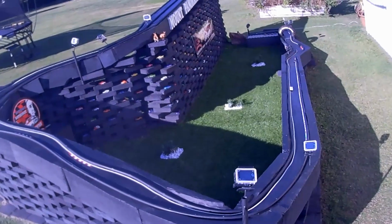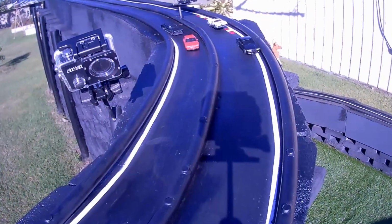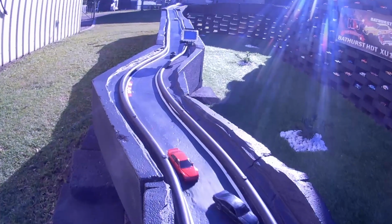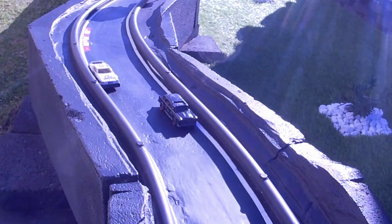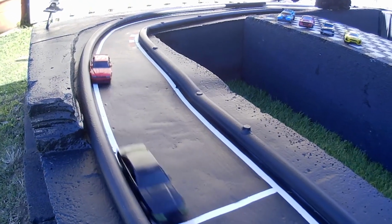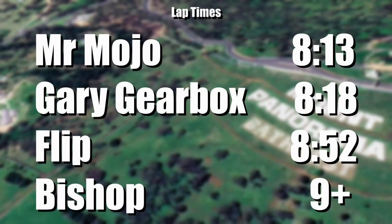Very lucky. Yep. You just got that huge sideways through the chase. And this is where the Buick goes on its side. Yep. Flip gets a little sideways, and what does he do here? Bishop gets absolutely wild coming through the chase. He goes sideways and then hits the barrier, which slows them all down. Yep. Flip just slips around the outside, slip and flip. And it's Mr. Mojo across the line with an 8.13 in the VN Commodore. Gary Gearbox with an 8.18. Flip with an 8.52. Bishop, 9+. Wow.